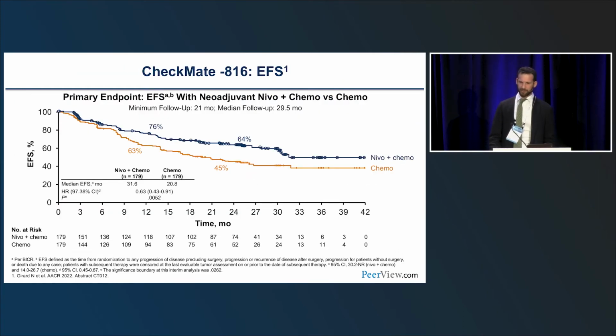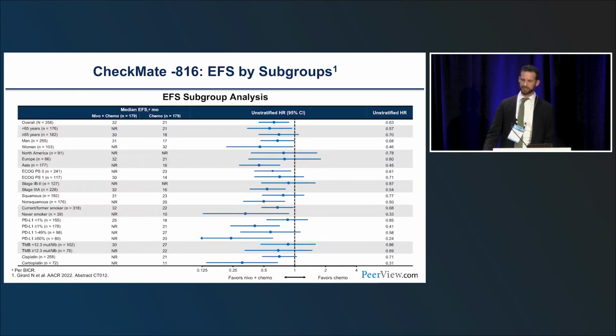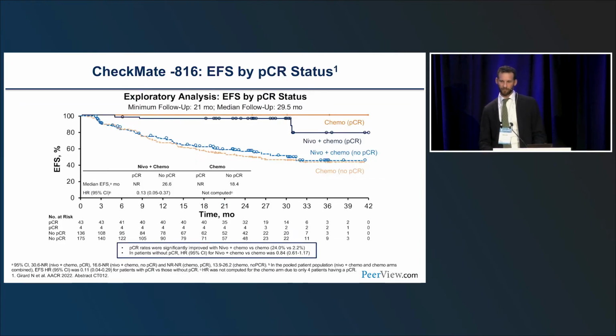Here's the meat of the paper. EFS is significantly improved in the chemo-nivo treated group, nearly 20% benefit at 2 years, and almost a year of extra life without recurrence. And so that's an impactful finding. When we looked at subgroup analysis, again, interpreting these things with caution, generally most subgroups derived some benefit, though statistically it's hard to tell if there is a significant benefit in some of the subgroups. I think questions that will emerge are the PD-L1 less than 1% patients and the stage 1B2 patients. We may need more time to figure that one out, and perhaps larger numbers.